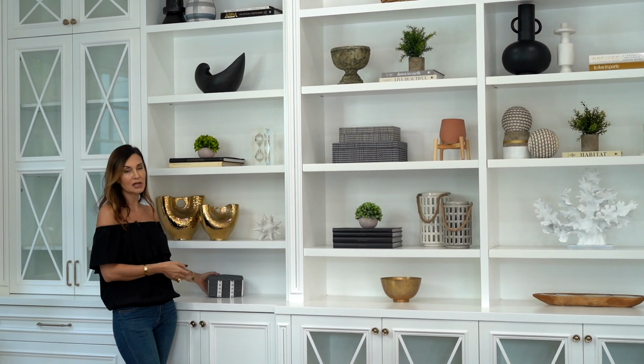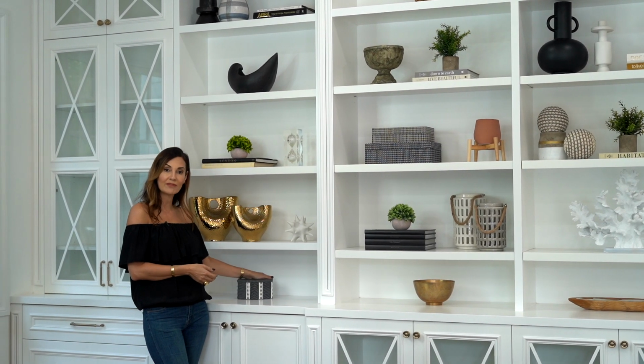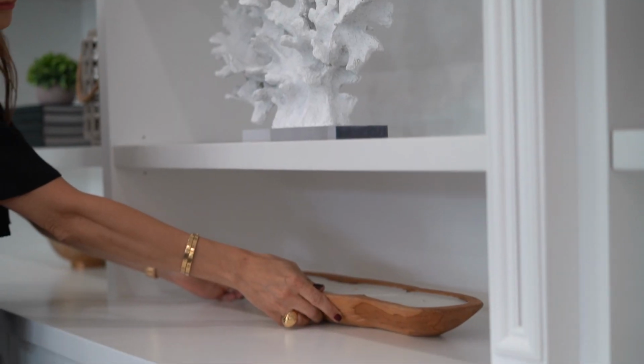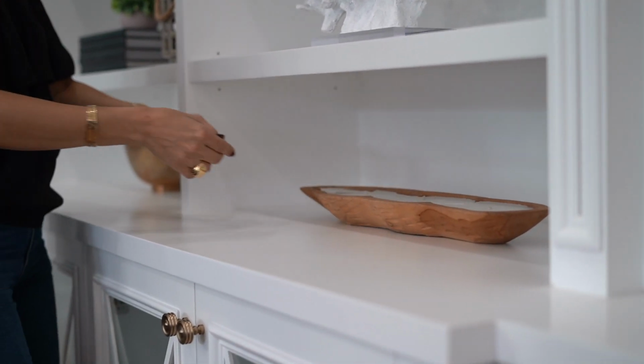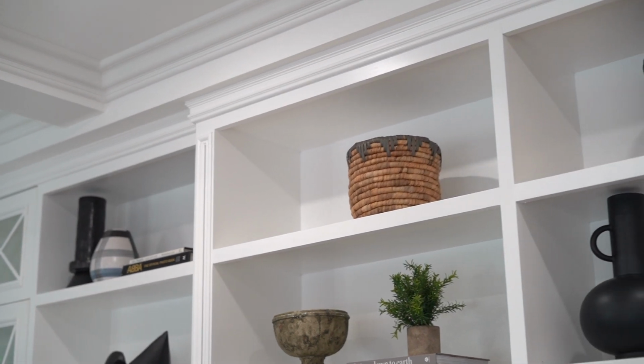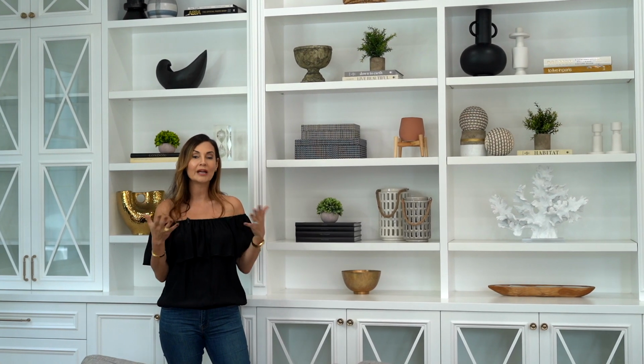But for the lower shelves, I don't like to make them too heavy because the height of the shelf is very low. So when you have a low height, you want to keep the items small. When you have a higher height, then you can really introduce bigger items. Keep that in mind, adjust your shelves, and just let your creativity flow.